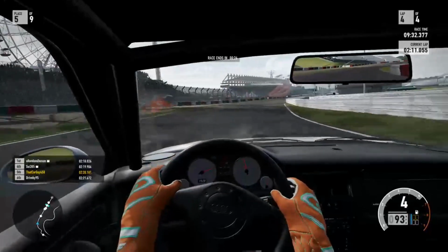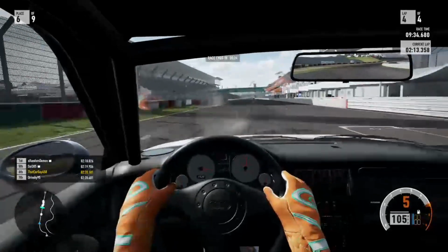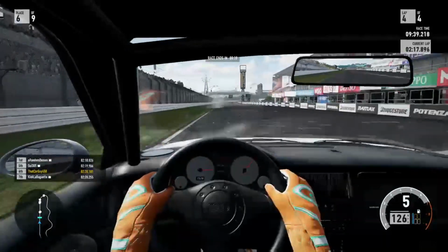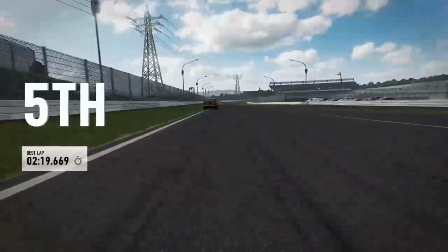Right, I've been rather quiet for this lap. I've been trying to concentrate. Oh, Sui has just overtaken me by a couple of tenths. If I could get him back on this final lap, that would be nice. Come on! Yes, it's going to be a 2:19.6.